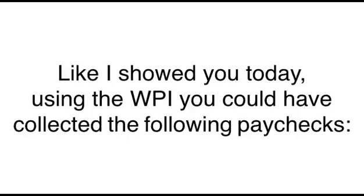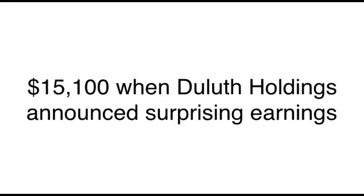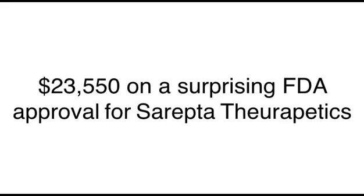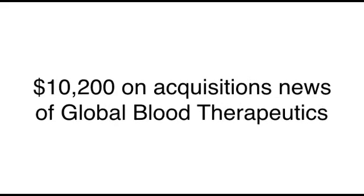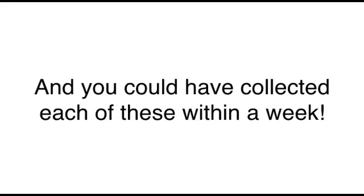Like I showed you today, using the WPI, you could have collected the following paychecks. $26,450 on the acquisition of Sinosure, $15,100 when Duluth Holdings announced surprise earnings, $23,550 on a surprising FDA approval for Sarepta Therapeutics, $10,200 on acquisition news of Global Blood Therapeutics, and $15,150 when Chemars settled a lawsuit. And you could have collected each of these within a week.